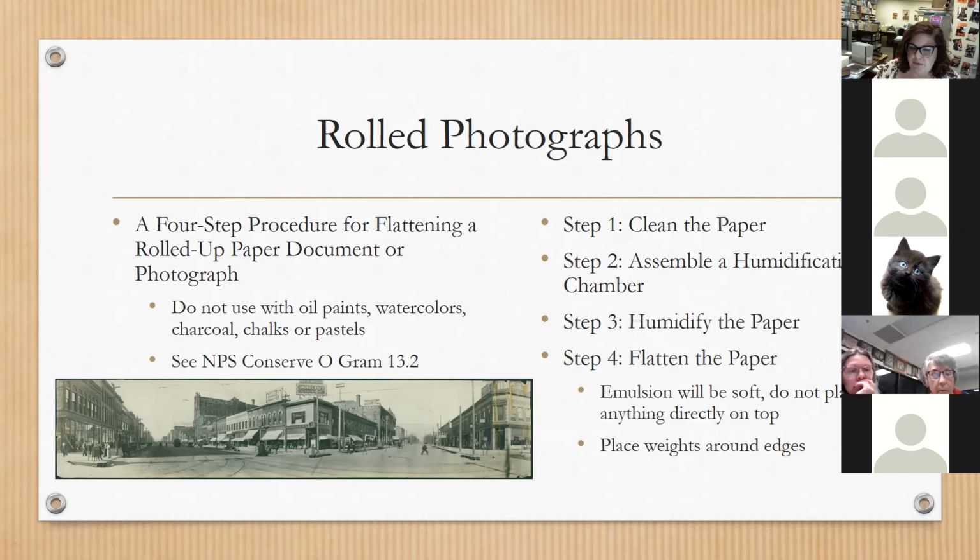And then you very gently unroll the photograph. Be careful not to put anything directly on the emulsion, and then you can place weights around the edges. And then I usually like to use a rag board to help protect the photograph as well, underneath the actual photo.